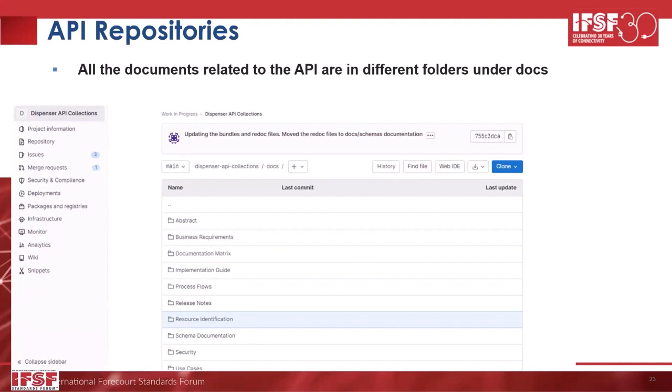Other information no less important includes security documentation, such as a threat model for each API, and an executive summary that must always be included to present to the boss to approve the development using these APIs. I'm done with the API repository for now.